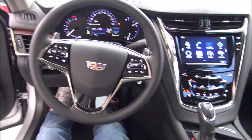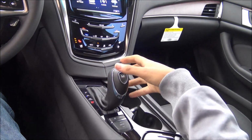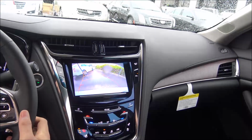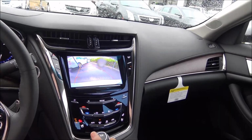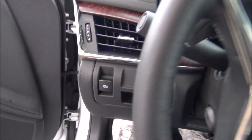Coming to your transmission, we have an 8-speed automatic. And when you put the vehicle into reverse, this will display your rear view camera with guidance lines and trajectory. And then you also do have your electronic parking brake located right here.